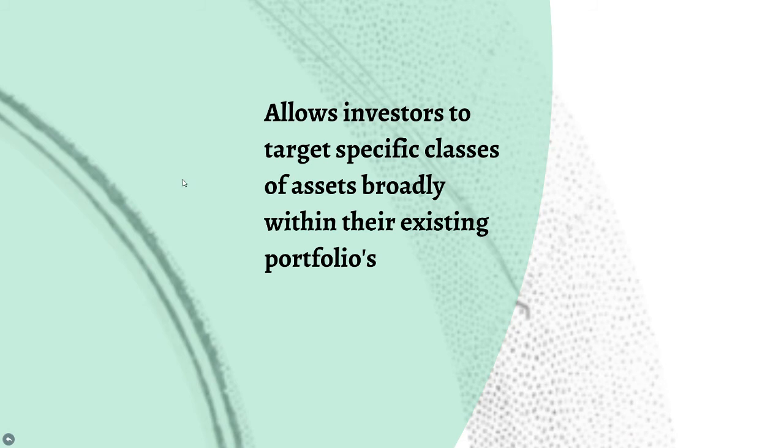So this is the other thing I was saying. It allows investors to target specific classes of assets broadly within their existing portfolio. So if you have a portfolio that's heavily invested into the mining industry, or potentially you've got a lot of healthcare stocks and you want something that's less volatile than those things, and you're like, you know what, I need some fixed interest. It's something that's very stable, especially in downturns, and I want that to be instantly diversified. I don't have much experience. Say if you don't have much experience investing in fixed interest, you can buy something like a fixed interest ETF, Exchange Traded Fund, that will track the fixed interest index, and you'll get exposure to hundreds of fixed income assets. And that can be a great way of getting exposure to assets that you don't have access to.